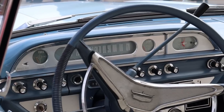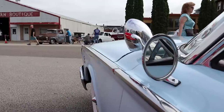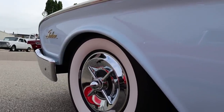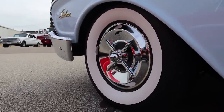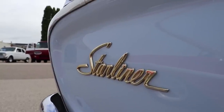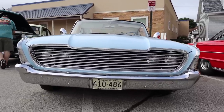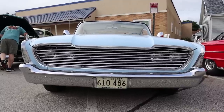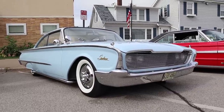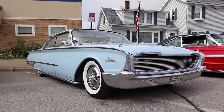Look at that. This is awesome. Look at that. Starliner. That is cool. Look at the front here. Look at the way they hid the headlights. I believe that Ford made Starliners, and I think they only made them in 60 and 61, for two years. Somebody can correct me if I'm wrong.